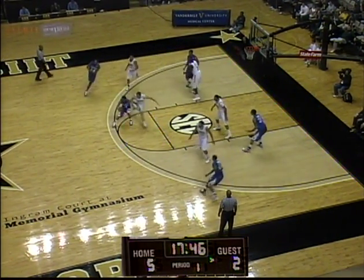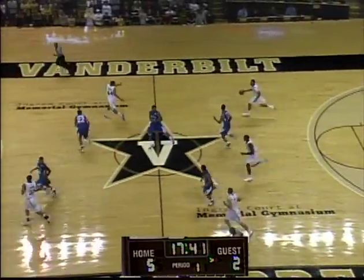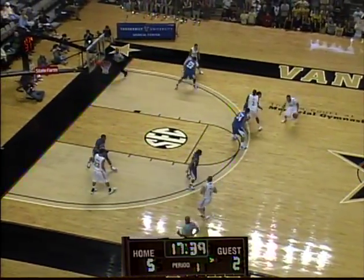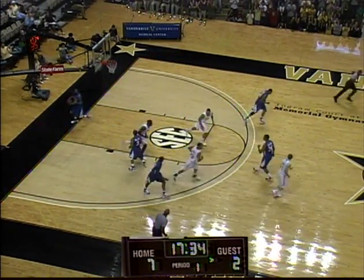Miller dribbling to the left wing. Now crosses it back to the right. Spin move in the lane. Teardrop is way offline. Rebound Walker. Just sort of threw it toward the basket. Walker behind the back dribble front court. Great screen from Festus. Slip screen inside. And Ezeli laid it in.